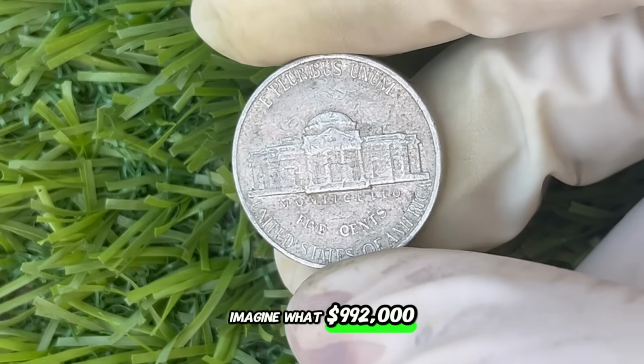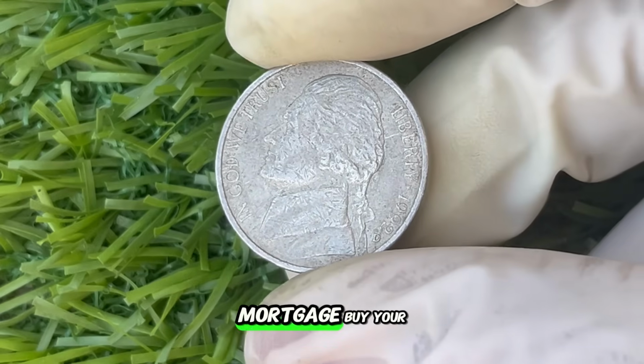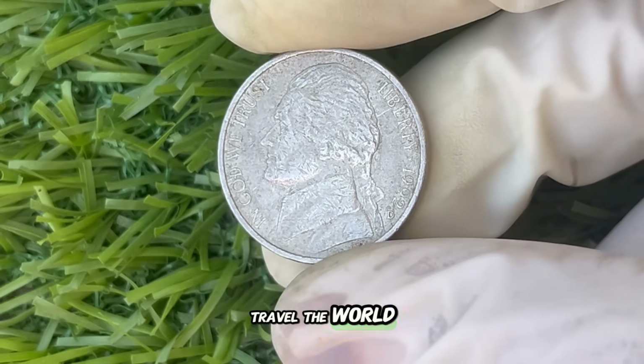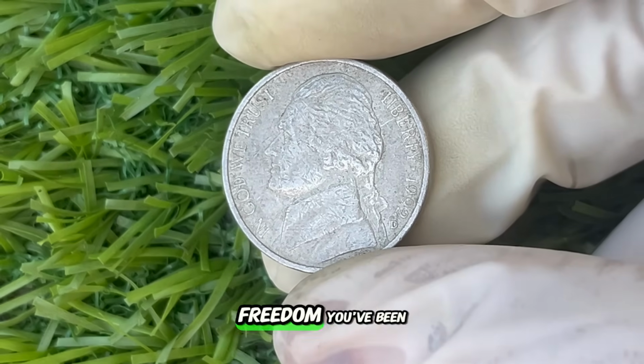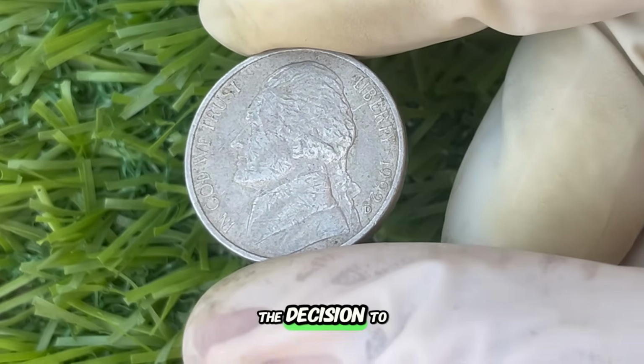Imagine what $992,000 could do for you and your family. Pay off your mortgage, buy your dream car, travel the world, or finally have the financial freedom you've been waiting for. It all starts with one decision, the decision to look.